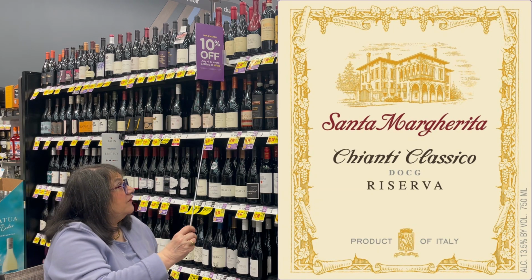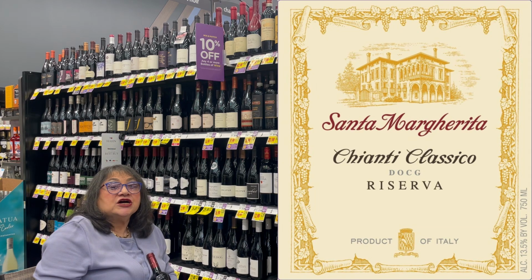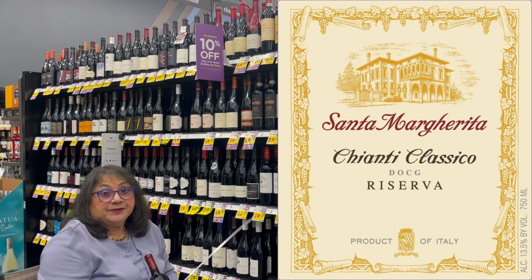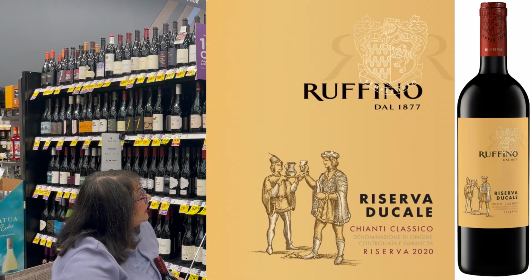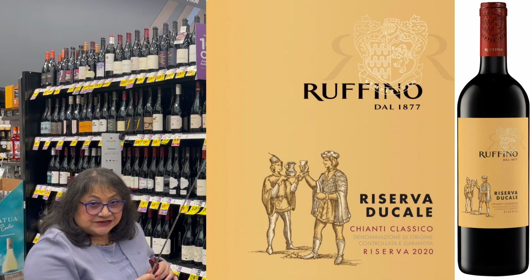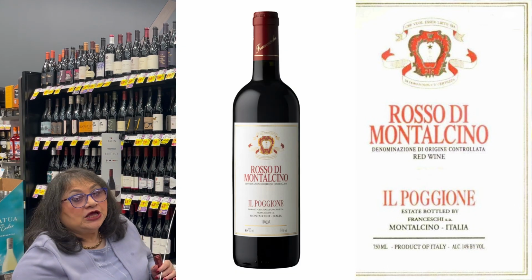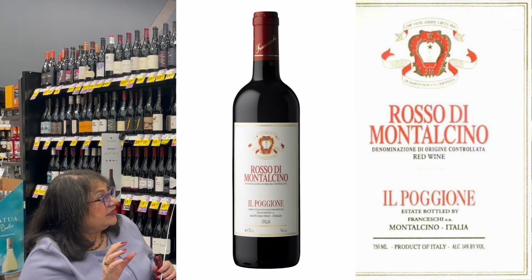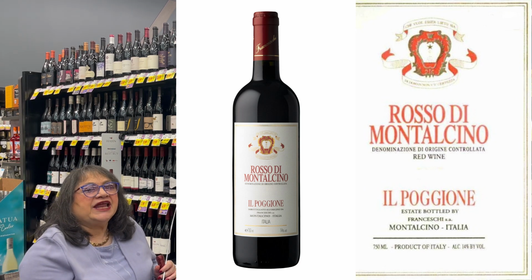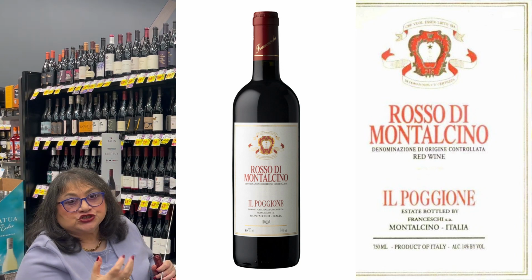We did have in video number 5, Italian wines, this great Chianti Classico Riserva di Santa Margherita. Next to it is the great label Rufino from Tuscany, which makes a great Chianti Classico as well. Right next to it is one of my favorite reds, the Italian Rosso di Montalcino. Montalcino is the great city there in Tuscany where they make the very, very famous red called Brunello di Montalcino from the special Brunello clone of the Sangiovese grape.